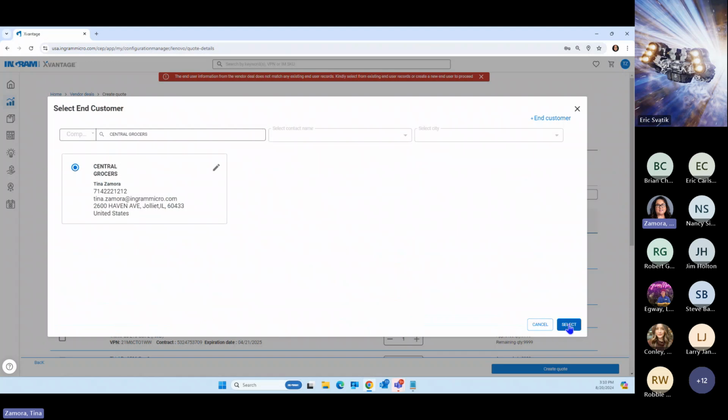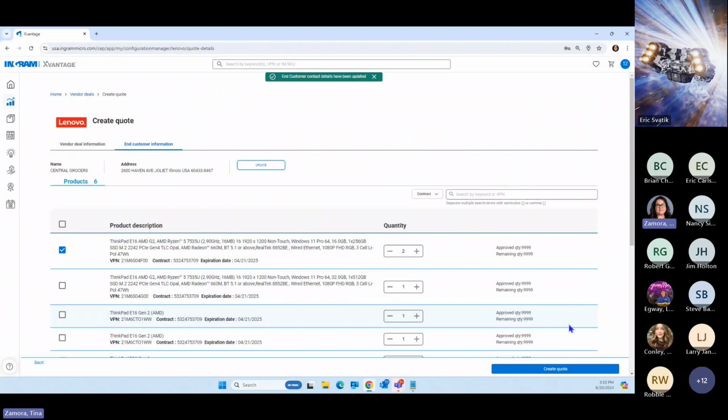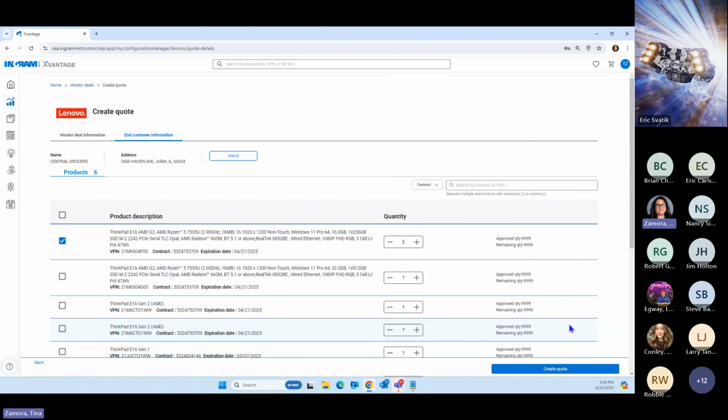When I do, you're going to see that red bar change to green in the background, and then it disappears. That just means we've confirmed that those 2 end users are the same end users we have in mind for this specific opportunity for Central Grocers. So now I've indicated that this is the item I want to quote for.